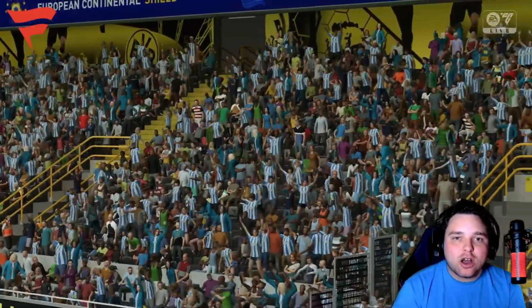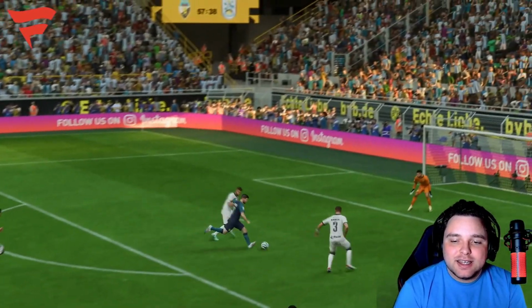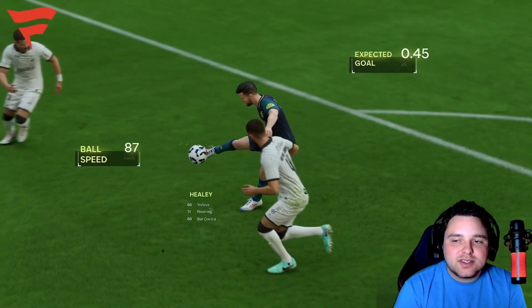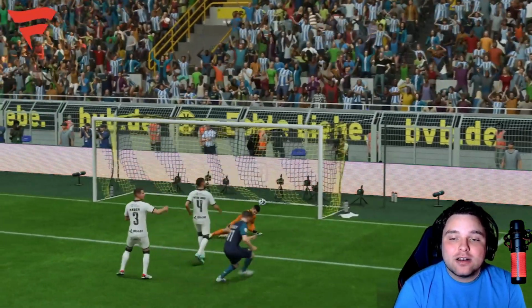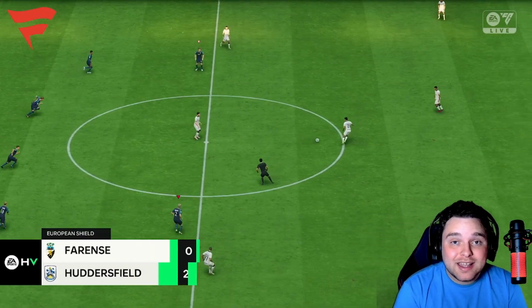Our opponent's caught off guard over the top in between 2 defenders. You can see there a nice touch to bring that down on the volley. And you can see here, expected goal XG 0.45%. But that does not matter. Healy slots it into the back of the net, and we find ourselves up 2-0 in this game.